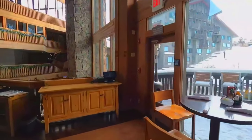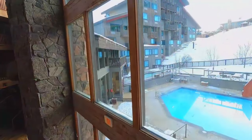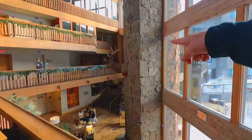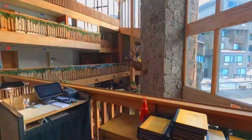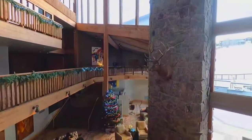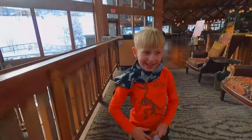Ooh, we have to pull out there, steaming. Let's look out there. Look at all that. Cool. Look at that big old elk right there. Can we go back up to the room and get our gloves and hats? Sure, buddy. Make a snowman? Hi. Let's go make a snowman.